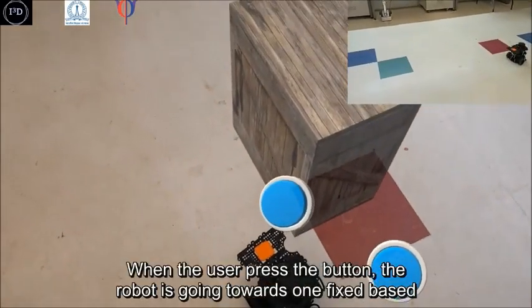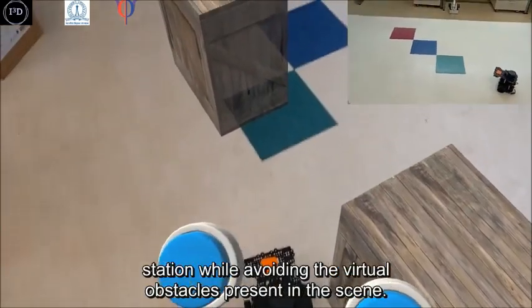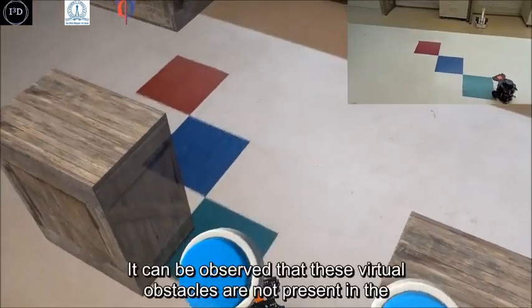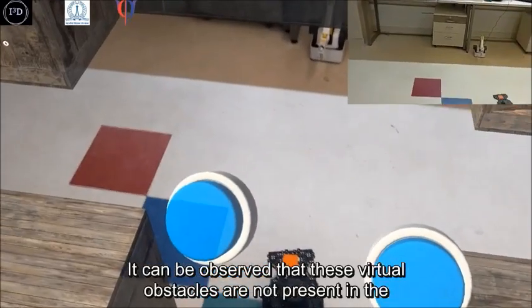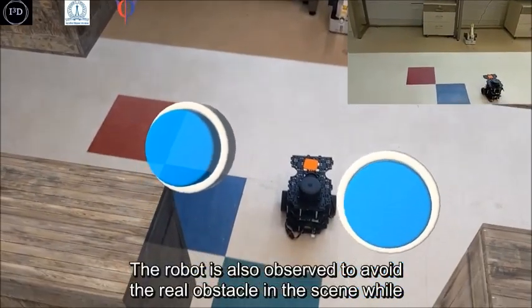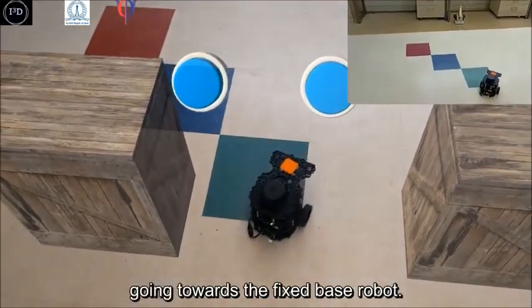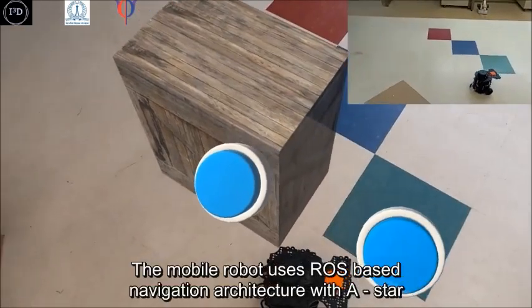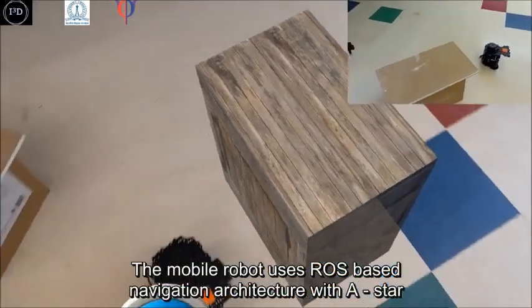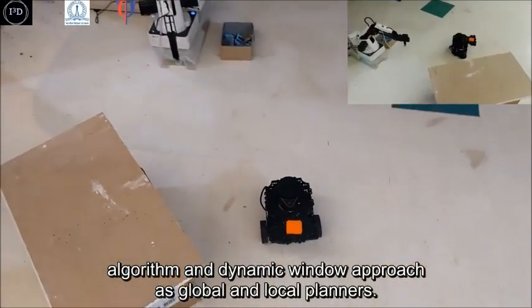When the user presses the button, the robot goes towards one fixed base station while avoiding the virtual obstacles present in the scene. It can be observed that these virtual obstacles are not present in the real footage in the top right corner. The robot is also observed to avoid the real obstacle in the scene while going towards the fixed base robot. The mobile robot uses a ROS-based navigation architecture with the A-star algorithm and dynamic window approach as global and local planners.